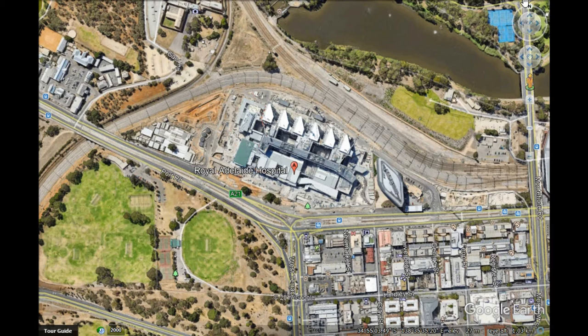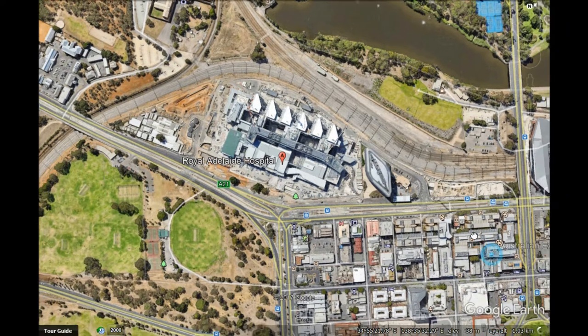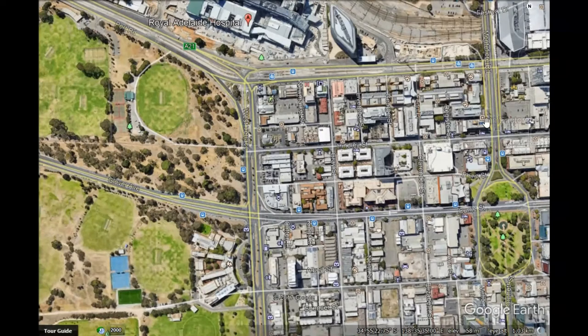Vehicles coming from the north on Morfitt Street have to go over this Morfitt Street bridge and go down into Light Square and then do a manoeuvre here to get round, or this way to get round to George Street.